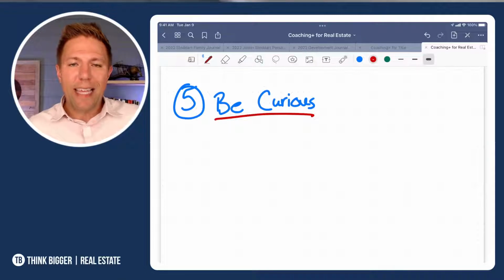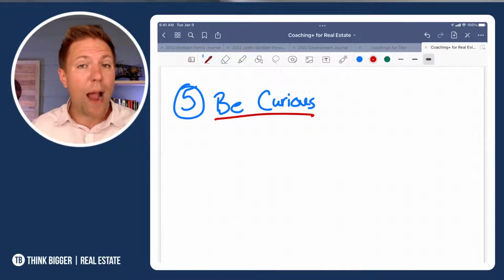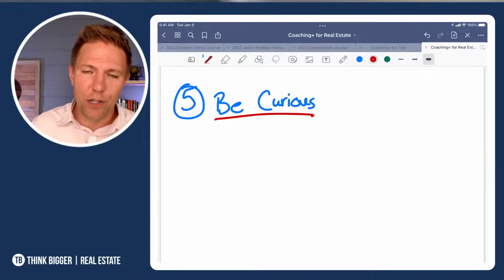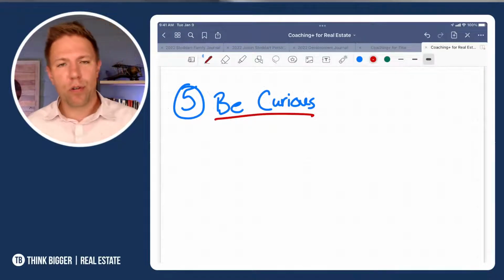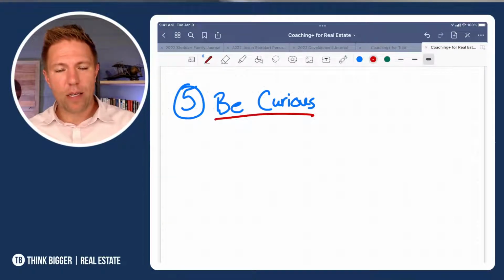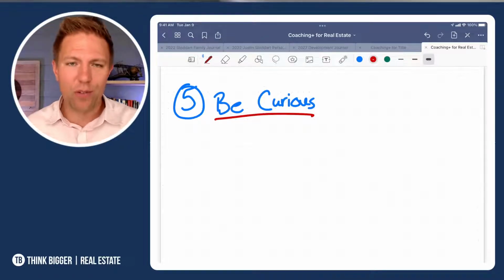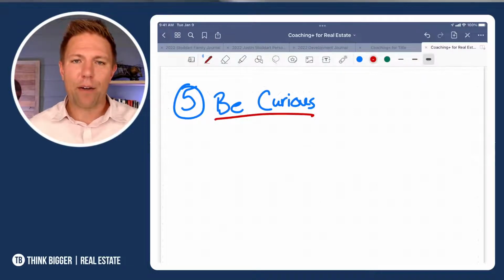Have the entire conversation be curious about them, their business, where they're at, how they've got there, what their goals are, and what their plan is to reach those goals. More specifically, what obstacles are keeping them from getting to the next level in their business. When you can really begin to uncover that, then what ends up happening is that you start to receive things. You start to actually get from them things that matter to them. And that's how you keep their attention.